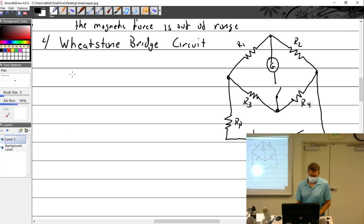All right, so this is a widely used type of circuit. You see it in all kinds of things. So I'll just give you an example of what it's doing.